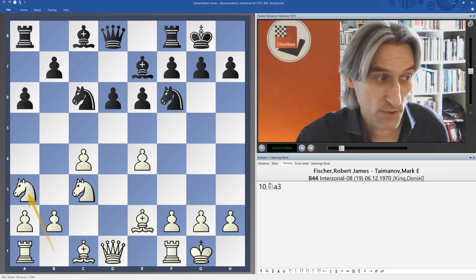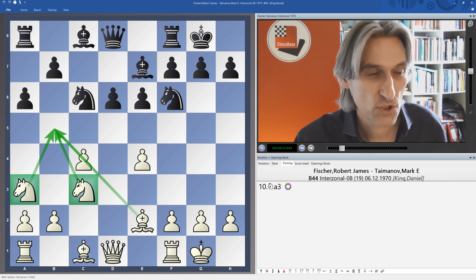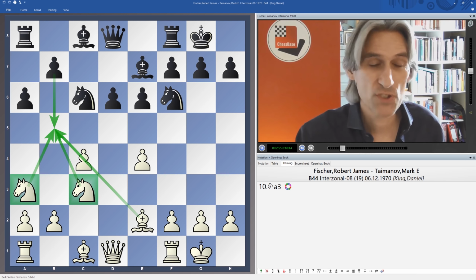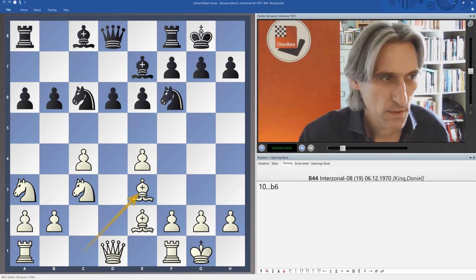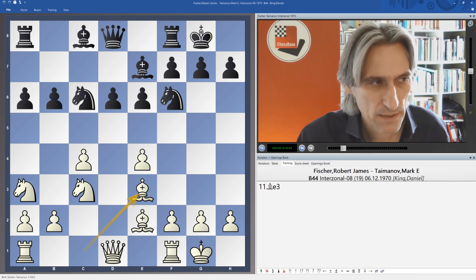So the difference is with the knights here, with a knight on a3, it does mean at least White is securely preventing this break with b5. Of course, this is one of Black's big strategic aims in the hedgehog. And Taimanov plays quite a solid system here with Black.